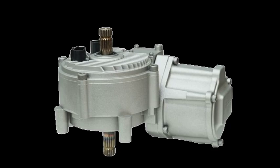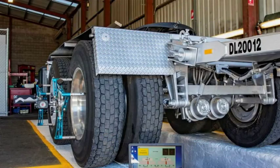6. Considerations for different driving situations. The effect of power steering on handling can vary depending on the driving situation. For example, at low speeds, power steering can make it easier to maneuver the vehicle. However, at high speeds, power steering can make the vehicle feel less stable.